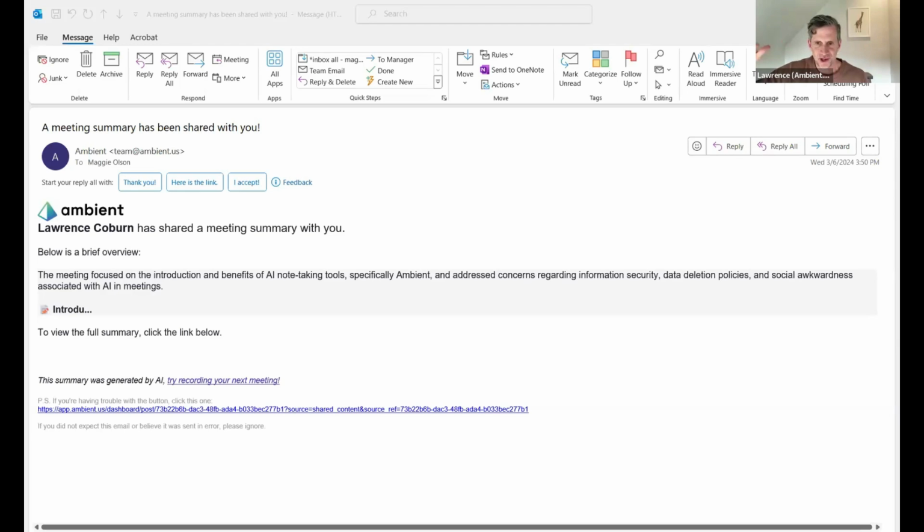If Maggie can prove she is Maggie with the email address that we put into the share list, she will have full access to the tasks, the notes, and the video and the transcript. I use this as a way to keep my external partners honest. If my external partners say they're going to do something, it shows up on an Ambient task. I share it, and then the next time I talk to them, I can say, here it is.